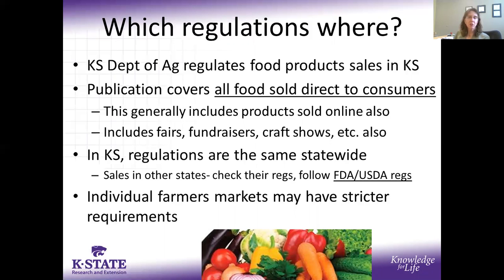So this also includes if you're at a fair, or a store has a special event where they want to have some vendors sell things, fundraisers, craft shows, on-farm sales, like a farm stand, a CSA, and even, generally speaking, products sold online. So all direct-to-consumer sale regulations are included in this publication. If you're selling through a grocery store or through a wholesaler, it's going to be different regulations than listed here. This one just deals with the direct-to-consumer regulations.